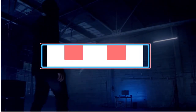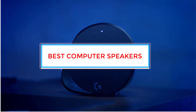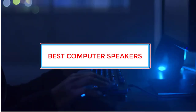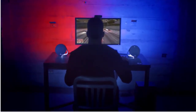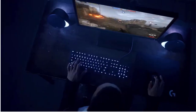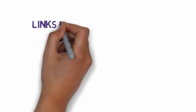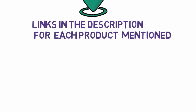Whatever you're doing on your computer can be enhanced by better sound. The best computer speakers elevate music and movies, add immersion to games, and improve call clarity. Only with the best desktop speakers, or the best headphones, can you hear every instrument or pinpoint the exact location of that gunfire.